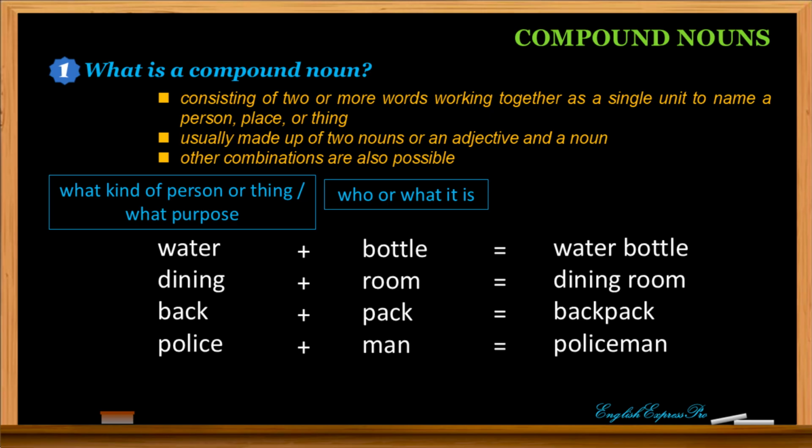Dining plus room becomes dining room. A room used for dining. Back plus pack becomes backpack. A pack you wear on your back. Police plus man becomes policeman. A police officer who is a man.